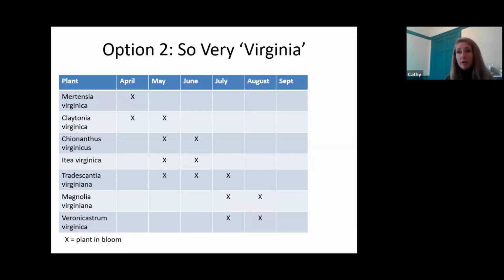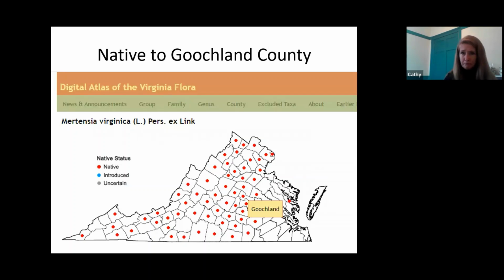Sweet bay, so Magnolia virginiana. Then you've got your late summer bloom from your sweet bay. And then one of my personal favorites, Culver's root. So Veronicastrum virginicum, that's going to also take you through late summer. And I have had some bloom from that in September, and that is a bee magnet. Observationally, that is very popular. So those plants are all named after Virginia. So you know that they are definitely native here.